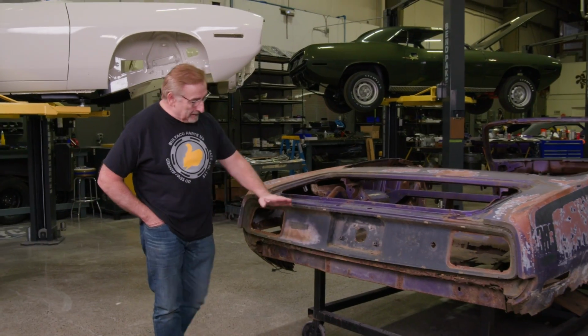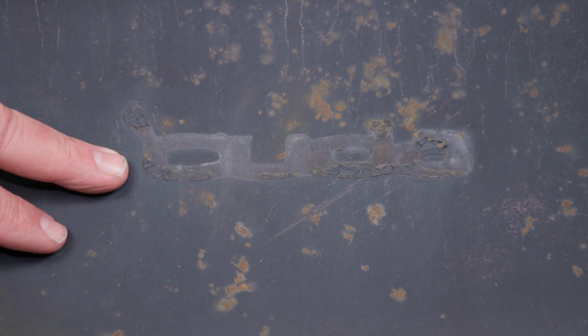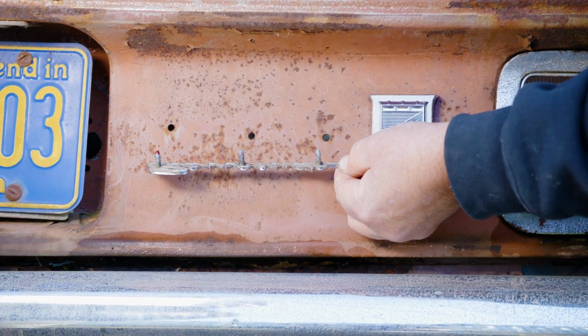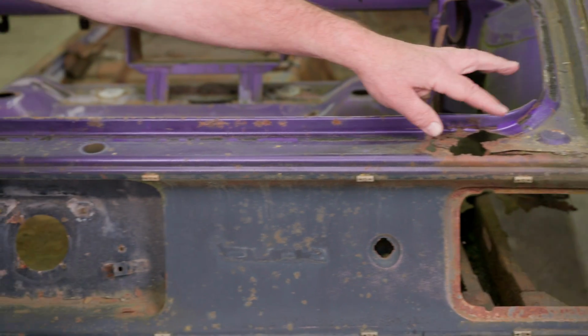The back of the car at a glance looks better than the rest of the car, only because the original Organosol black is on the back end of it. You can see where the footprint of the original emblem was. Remember, Cuda emblems were adhesive in '70, where the Barracuda was a bolt-on emblem. We showed that on one of the previous cars that we worked on, the way you can tell that. Trunk gutters, a lot of trunk gutters rust. That's why we can buy them brand new, both sides.